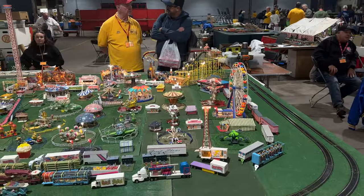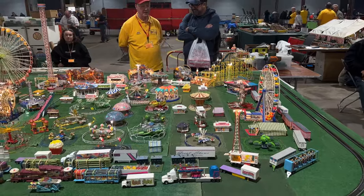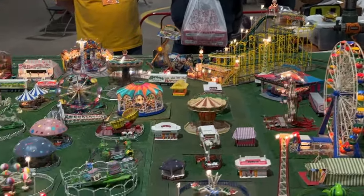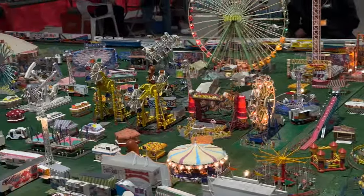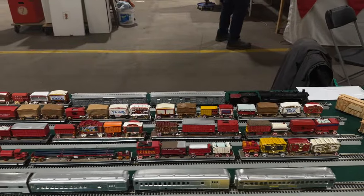Wow, another circus layout. There is a lot going on here. But unfortunately, this is as close as you can get. I'm gonna zoom in a little bit. I'm gonna have to say it again, this is just amazing.